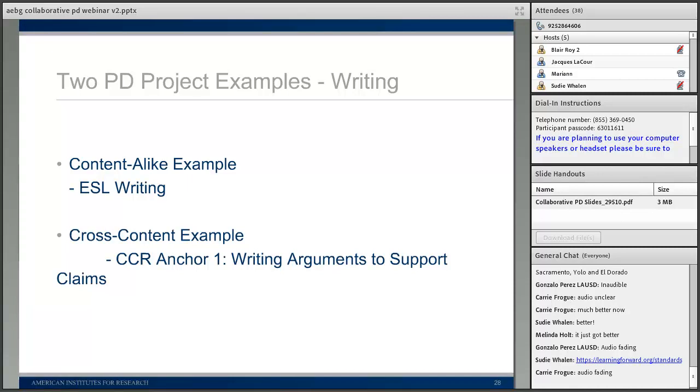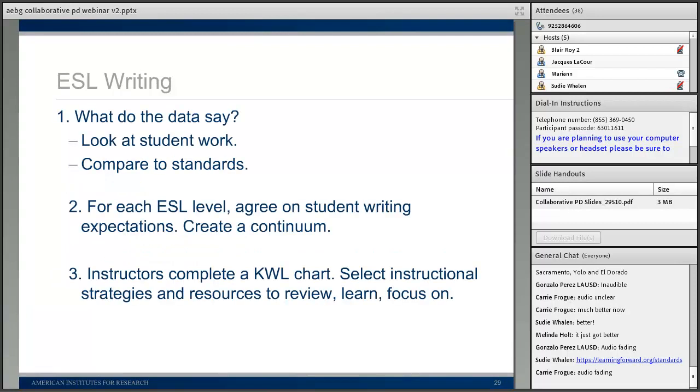I'm going to go kind of slowly through the first example, the content-alike example, imagining that there is a group of ESL instructors focusing on writing. And after that, I'm going to go rather quickly through a cross-content example because the process is identical from one to the other, with a little bit of a variation in the second example. But let's dive into the content-alike example.